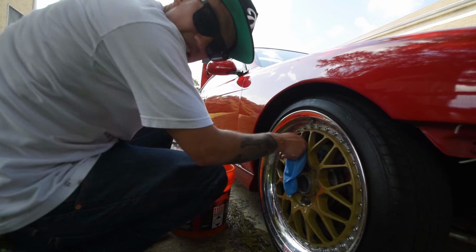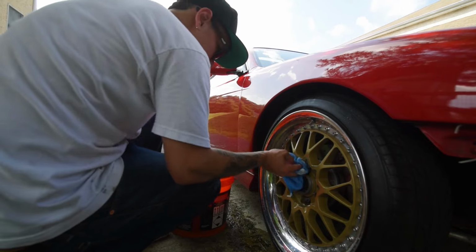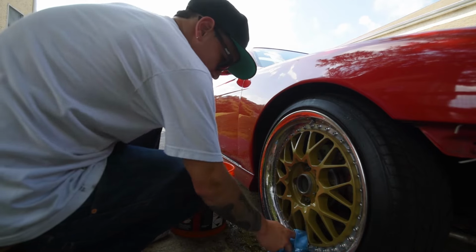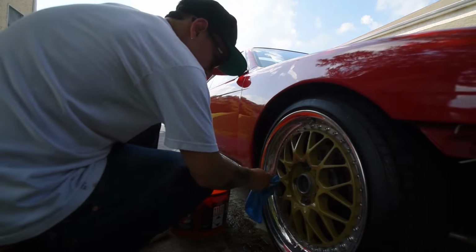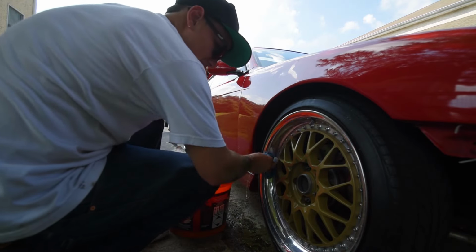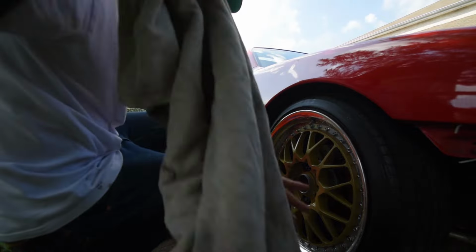I'm not a fan of these mesh style wheels, but out of all the ones I've had, these have to be my favorites. But I hate cleaning. I mean, not that I hate cleaning, but man, I complain a lot about wheels. I just like a nice five-star where it's so simple, nice and easy, nothing to it, just you and a couple spokes rocking out.